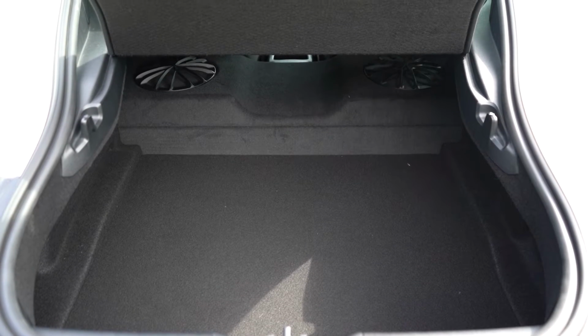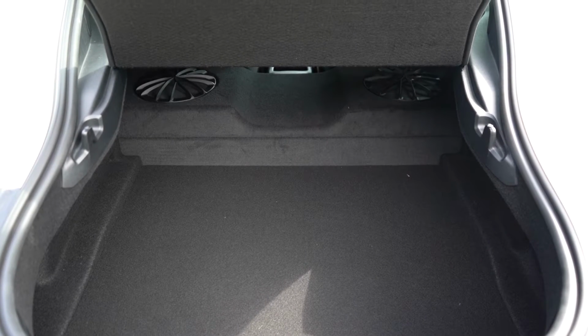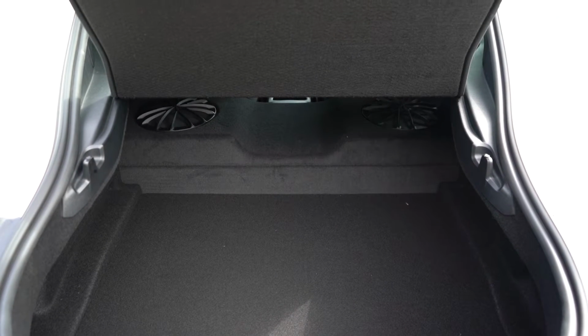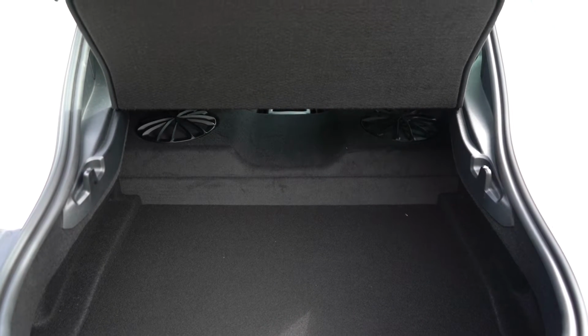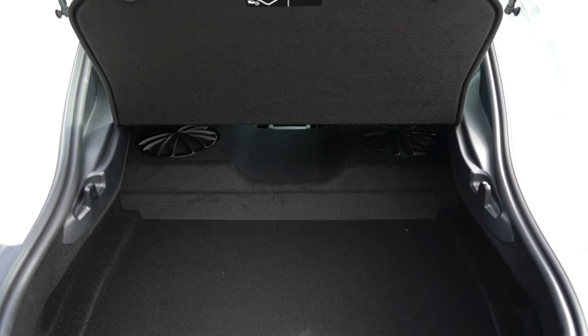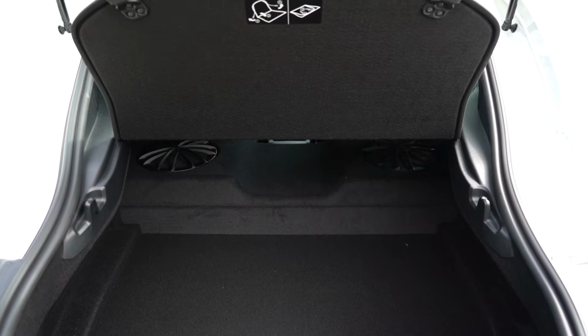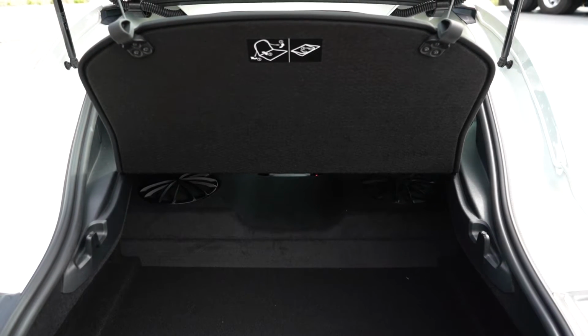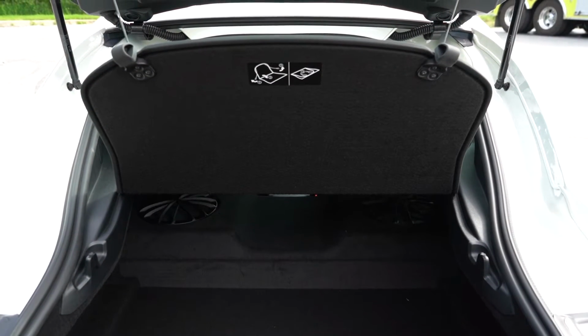But to my surprise, you actually do have grocery bag hooks back there. Did not expect to find that because this is a Supra. That's typically an SUV feature. Also LED cargo lighting back there as opposed to the halogen bulbs. I like that too. And a cargo cover is also going to come standard. And you guys can see, you got some subwoofers back there kind of in the trunk area too.